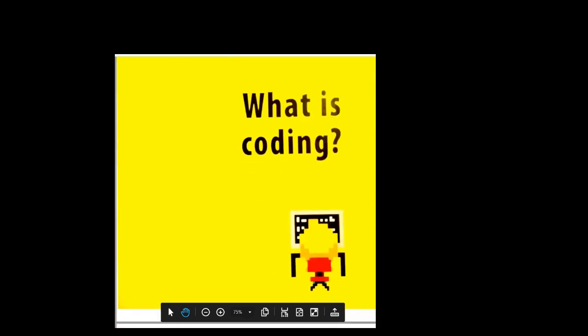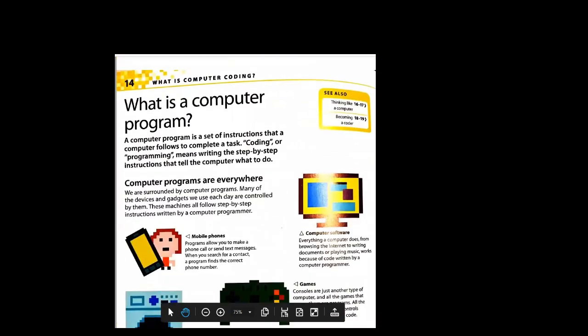First of all, what is coding? What is a computer program? A computer program is a set of instructions that a computer follows to complete a task. Coding or programming means writing the step-by-step instructions that tell the computer what to do.